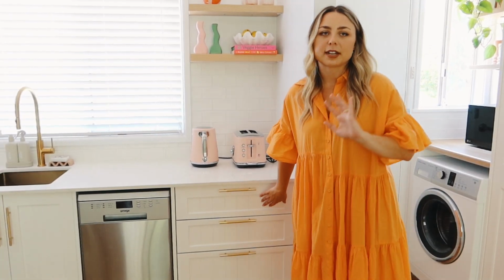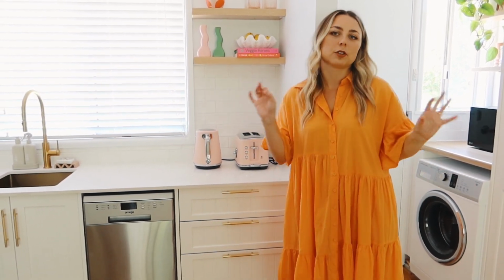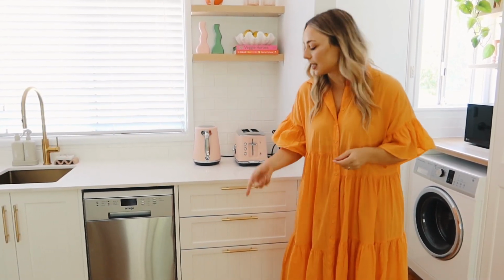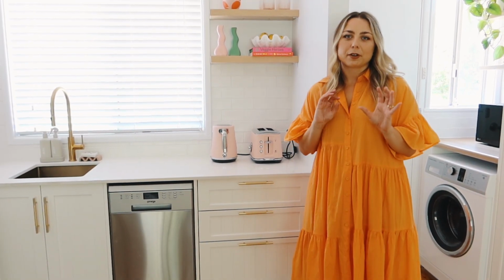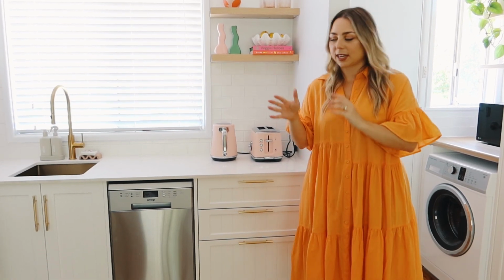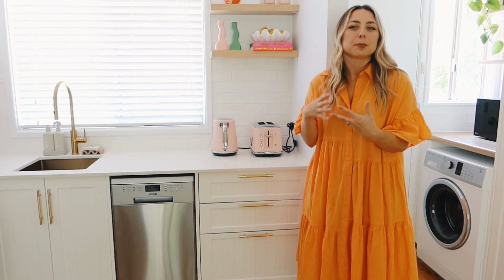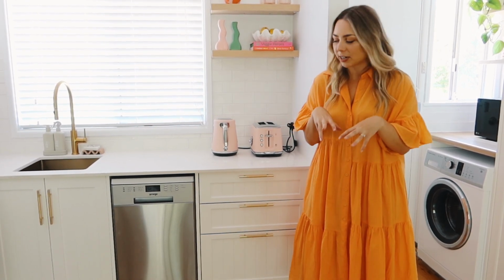So all of the door fronts match our laundry door cupboards because it all is one room, so I wanted to make sure we did our best to make it really cohesive. The name of these doors is called a Federation style, so they've got a shaker style around it and then the V-groove within. I just feel like these are so fun, and they're more of that country Hampton style. They're pretty classic but also quite on trend at the moment.